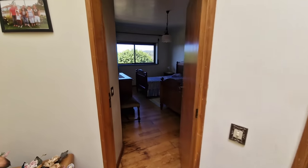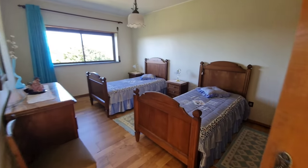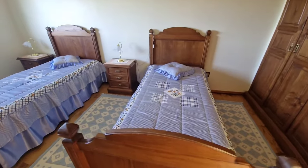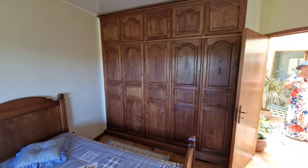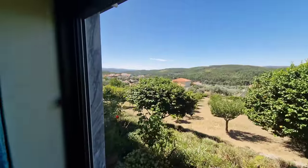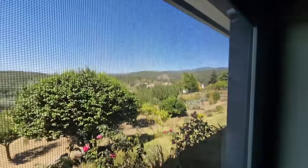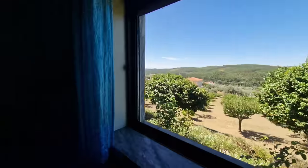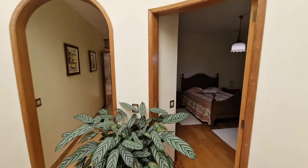Another double. Okay. Is this the primary bedroom? Yeah. So this is another double bedroom, but with two singles. Again, masses of storage space. And just look at this. Stunning views. So that's bedroom three. And the bedroom four, it's ensuite bath.